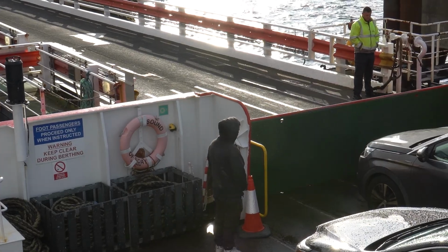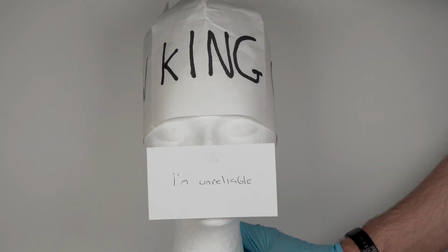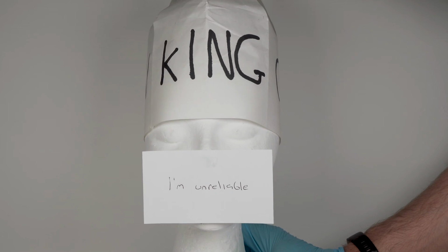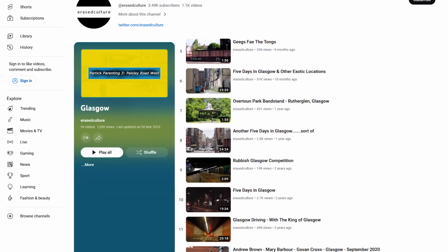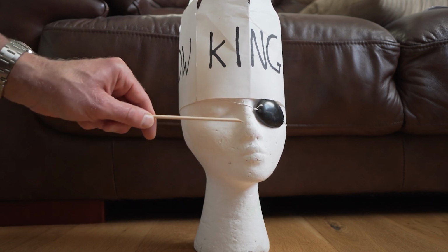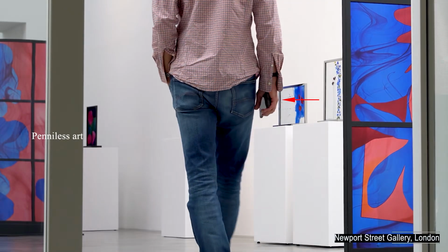At Gourock we drove on the ferry and I went to pay, but they didn't take cash. "I'll pay," the King said, "I can claim it on expenses for shooting with erasedculture." And with those few words he legitimised these videos. Something I'll continually remind him of. Thankfully they didn't take cash. The fee was £51, with no discount for penniless art gallery ponces.